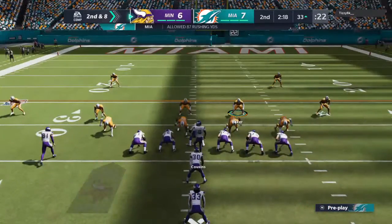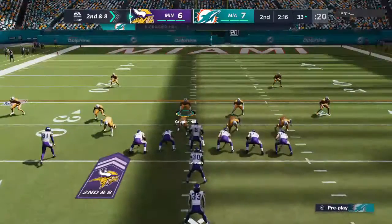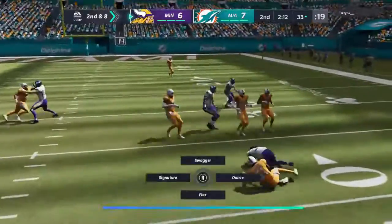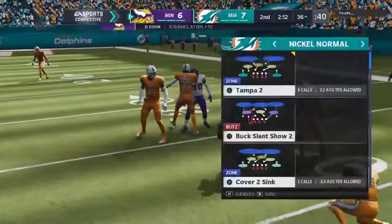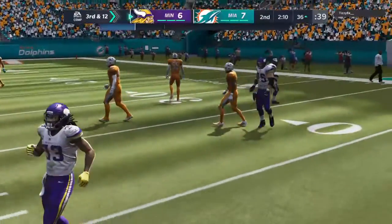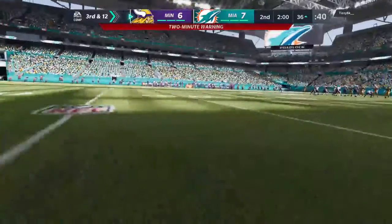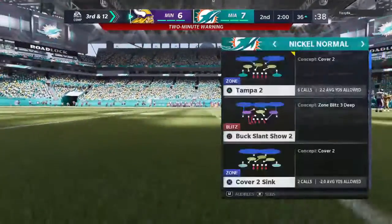They don't need to run another play here before the 2-minute warning. Let's see if they do it anyway. Throwing on 2nd and 8. Cousins. And that play went nowhere. Losing yardage. It'll be back at the 36. Dolphins bring on an extra defensive back on 3rd down.